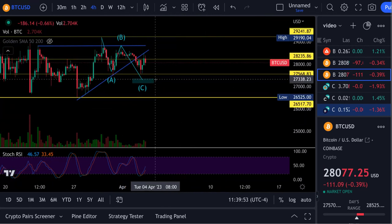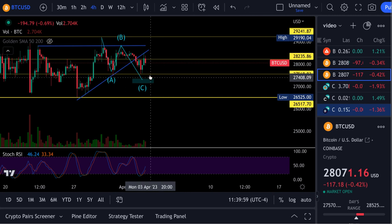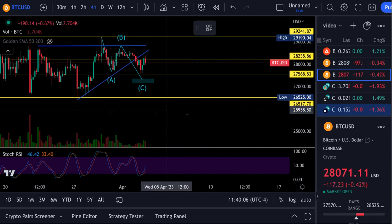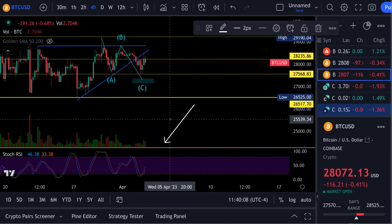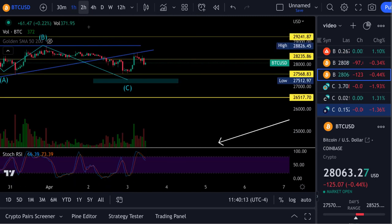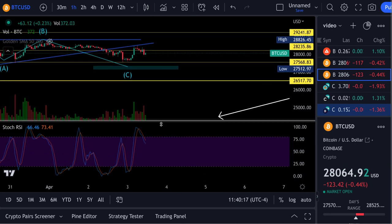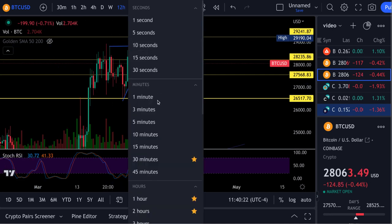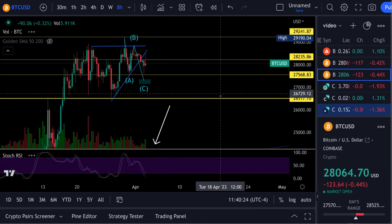Okay, and it looks like that C leg I had down here might have come up a little short. I had it coming down to 27,330 something, and it stopped at 27,580. So it might have held up a couple hundred dollars there. It could be done, and it could be on its way up now. That 4-hour RSI for Bitcoin is heading up, which is good to see. And I believe the 1 hour is coming down, but it's starting to curve back up there too. You can see the thing wanting to curve back up there. The 12 is about in the middle, and the 8 is down at the bottom.